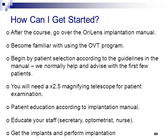So, why don't we get started? The first step is to become familiar with the implantation manual, which Optolite supplies. Then you can obtain the OVT program and get used to it. Next, you should select the right patients by using the program and confirm with regular optometric testing. It is important that you have an external telescope, 2.5 magnification, for testing. If you do not have one, see the details in the next slide. And finally, educate your staff and obtain some implants.